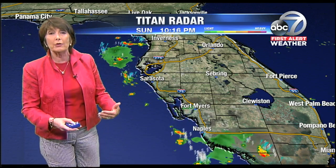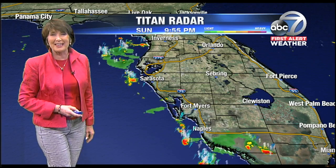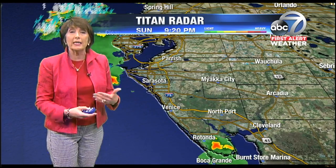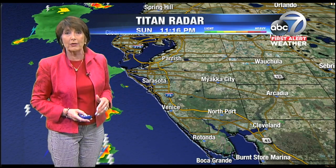And now all of those showers have moved into the Gulf of Mexico, and you can see a little bit of a lightning show out there. And so everything, of course, is moving away from the coast, and so we're going to continue to see drying conditions throughout the nighttime hours. We're not expecting to see any more rains coming on through.